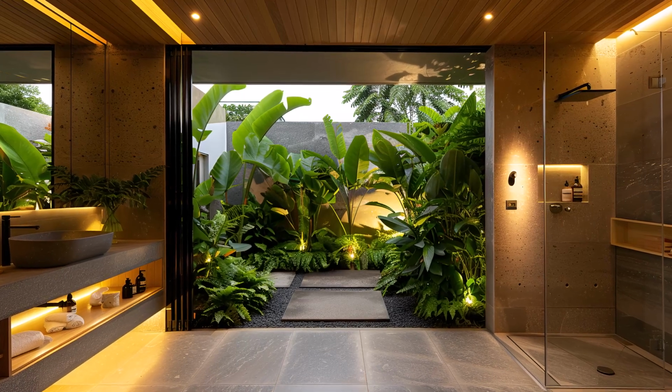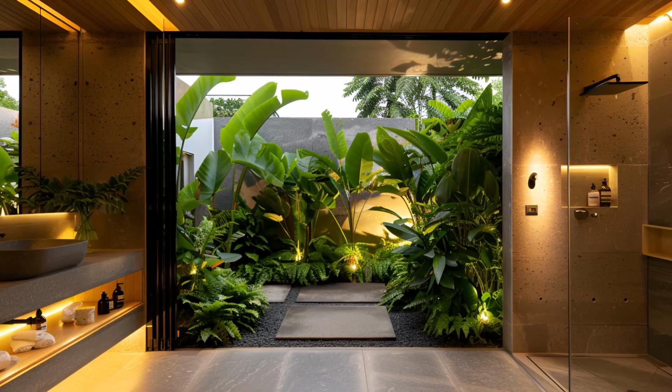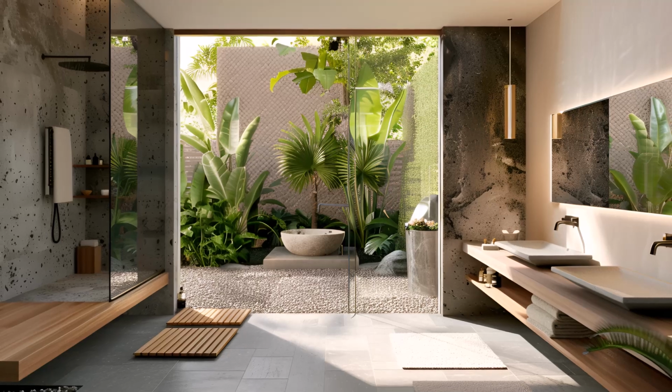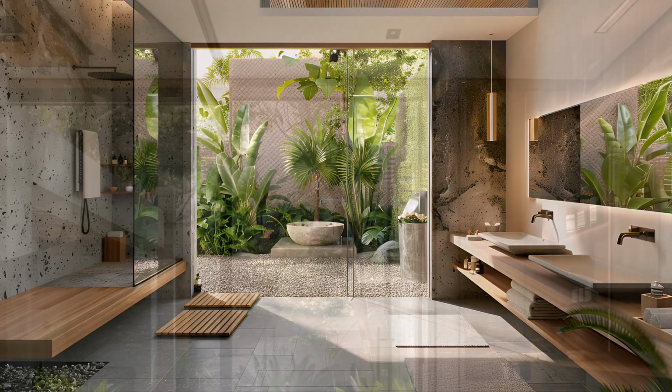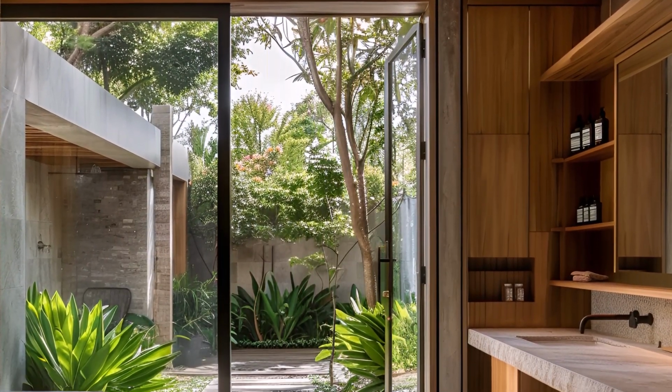Soft light filters through the expansive windows, casting dappled shadows across the polished stone floor. The earthy aroma of damp earth and blooming flowers mingles with the steam rising from a freestanding bathtub. We enter a sanctuary, a modern bathroom nestled within a garden house.